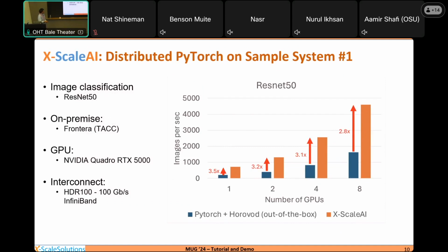This one is showing before we do the tuning or optimization using our package, with whatever parameters you provided, and one is after. As you can see, this particular one is using a distributed PyTorch model, which is basically ResNet 50, which is mostly used as a benchmark for visual models. And here we're using Horovod, because Horovod is the MPI framework put onto PyTorch so that it can do distributed training as well as all the modeling of that type of thing.